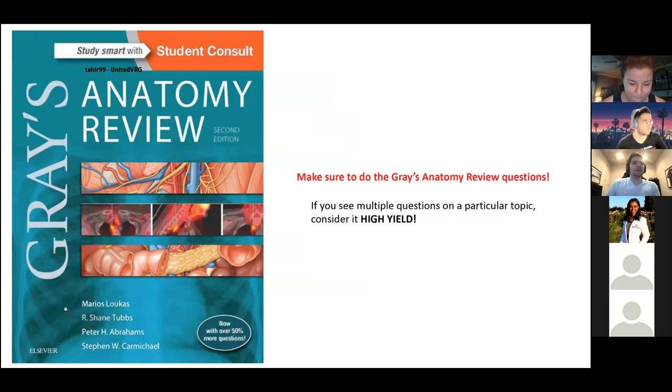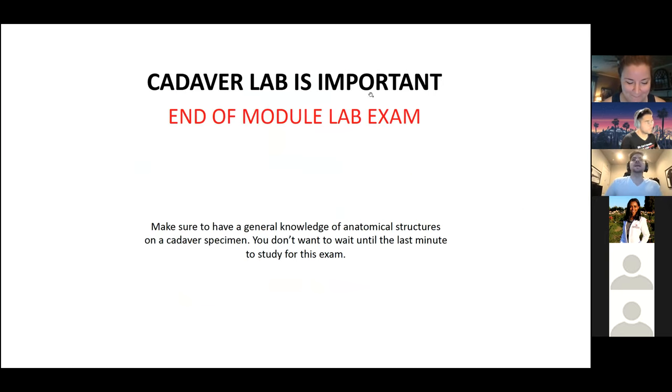You should be doing your Grays. If you notice this name right here, he's the dean of the school. So it's probably important that you use the book that the dean of the school wrote. Okay. Now, cadaver lab.